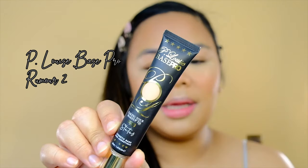So as a base, I'm using the P. Louise Base Pro. So why do we use eye primer? So that the pigments last longer, and para mas yung color payoff. Mas pack.